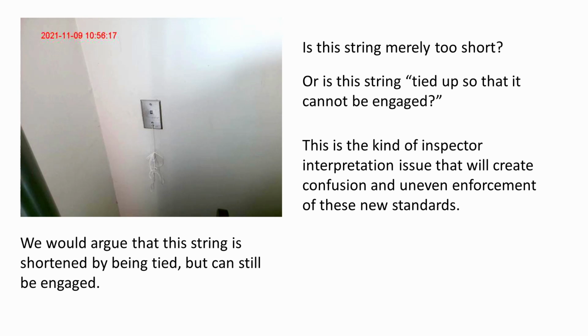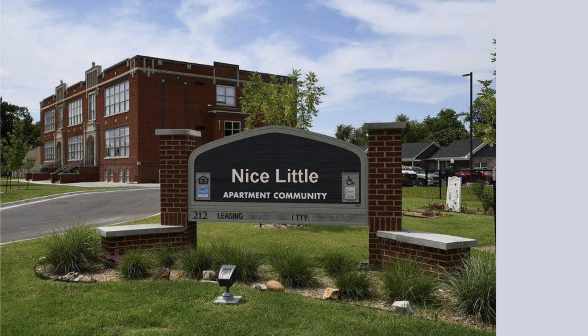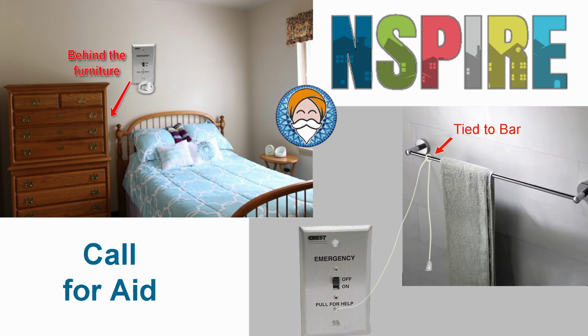So we hate to see the passing or failing of an inspection balance upon whether someone understands the difference between a string being tied in a ball or tied to an immovable object. Just food for thought. And this will be the kind of question that we're going to have to continue to ask REAC to clarify. We think in the early days of this inspection, there's going to be many definitions like this that cause confusion. And when you've got 60 points at stake over whether somebody understands the definition or not, that's pretty drastic.